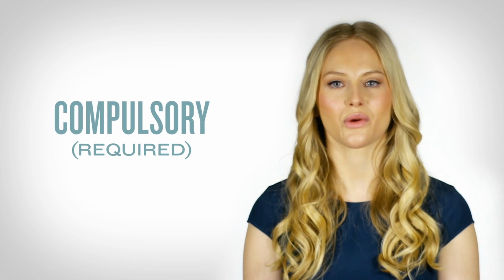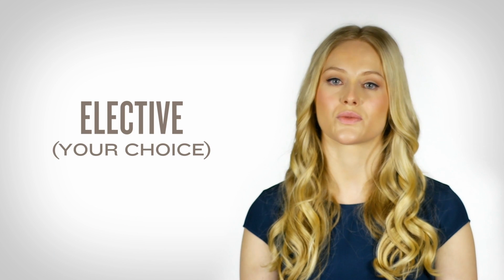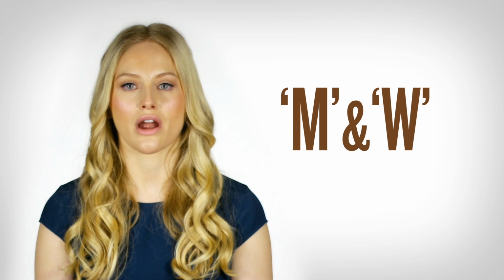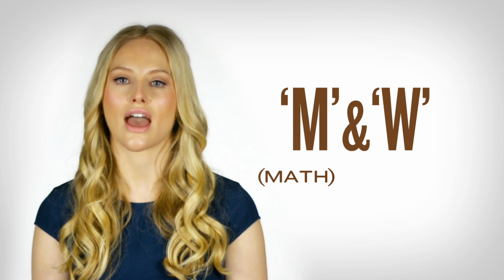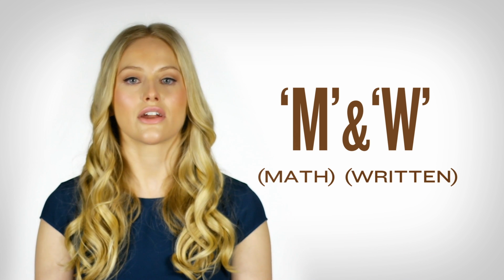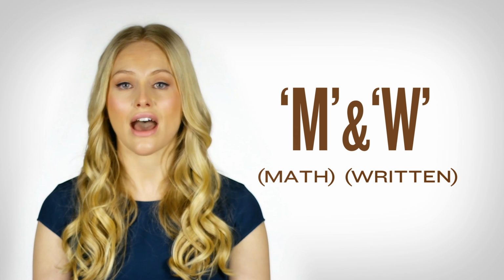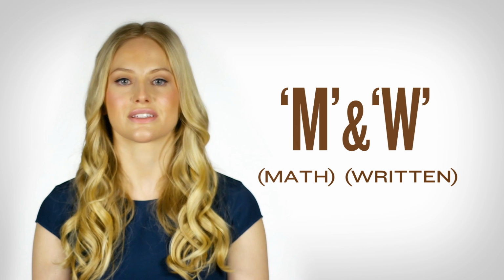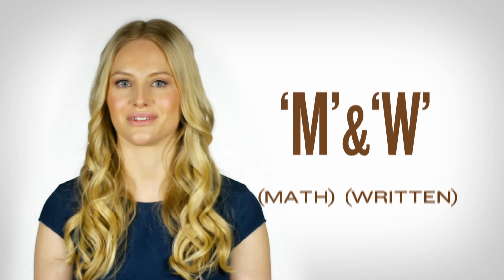In order to complete a degree, you must take a certain number of required or compulsory courses, as well as electives, which are courses that you get to choose. The M and W requirements are compulsory math and written courses. There are many courses that fulfill the math and written requirement. Just look for the letter M or W beside the course number and department code.